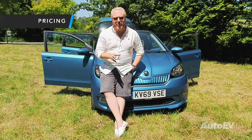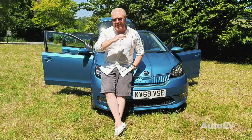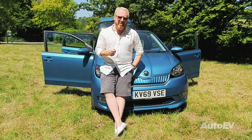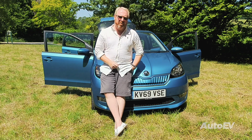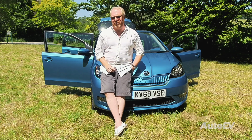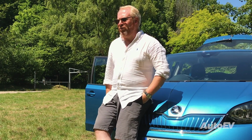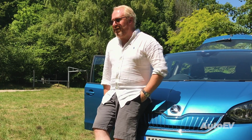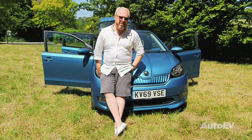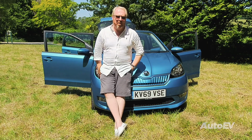Now here we get to the good stuff. This car that we've got here today is an SEL model, so it's the top of the range model in the Citigo E IV, and yet it's £23,395 before the government grant, which currently stands at time of filming at £3,000. Now I don't want to trivialise money, but that puts this car on the road at £20,000. That's still a lot of money, of course it is, but it puts the little Citigo E IV £5,000 ahead of anything else on the market that's even remotely comparable.